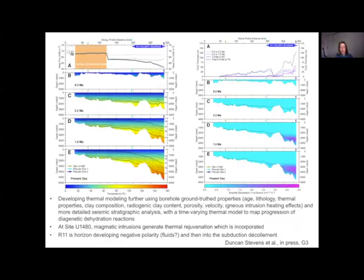But I'll show you a bit more detail from Duncan's work. Duncan did more with linking the borehole data with the seismic data and the thermal modelling. He did more analysis of the temporal history using the seismic stratigraphic interpretation and using more borehole parameters: age, lithology, clay composition and thermal properties, but also looking at the porosity in more detail, and the velocity for the time-depth conversion. He also looked at whether you are getting a temperature contribution from radiogenic clay. The answer was probably not very much.